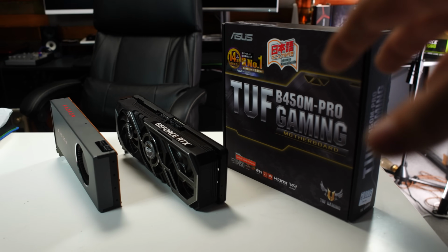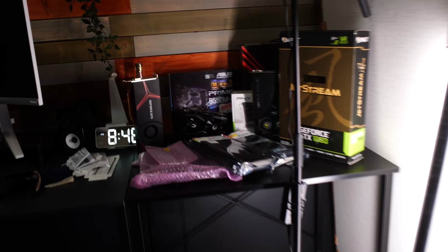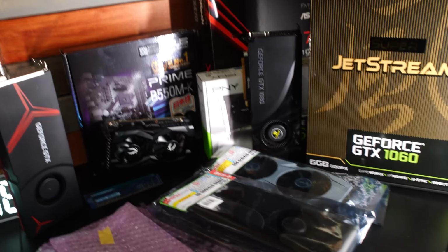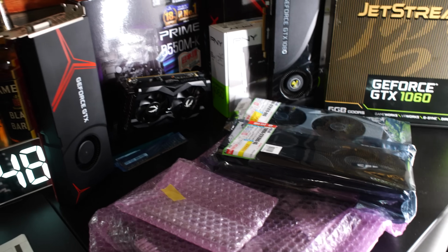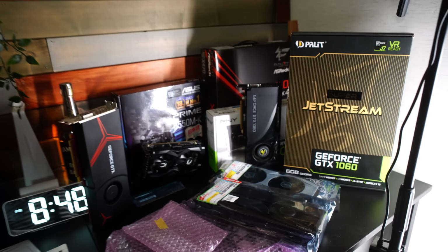But what we're going to do right now is we've got those three deals. We're actually going to start testing all these parts soon because they do come with warranties. These parts are not junk. And these are all the other deals that we got here. So absolutely crazy haul right now.